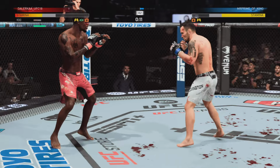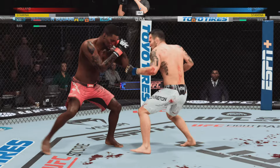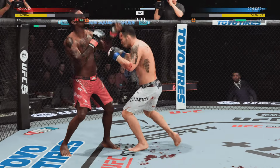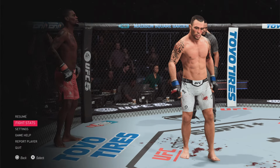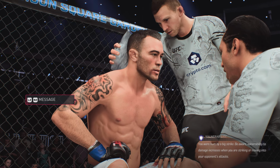Yes, we knew this would be very competitive. We knew that this was a tough fight. We knew that both guys would be very evenly matched in this fight. But we didn't expect to see this type of war between these two guys.